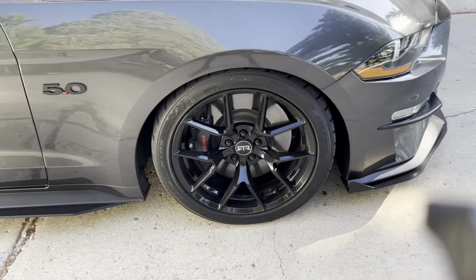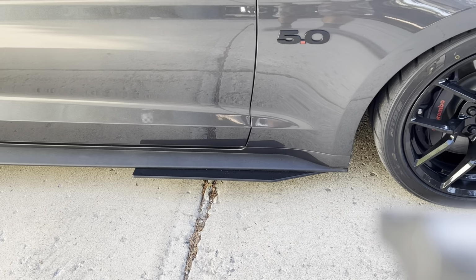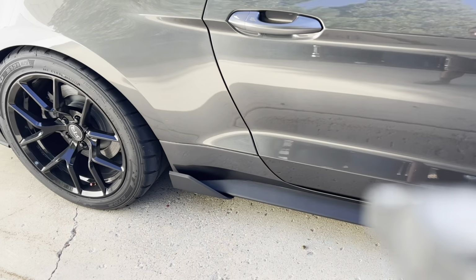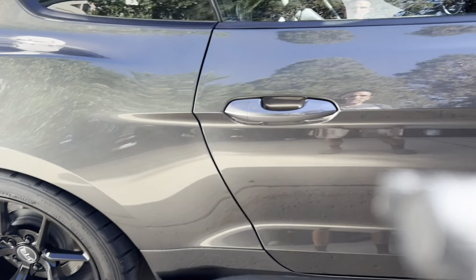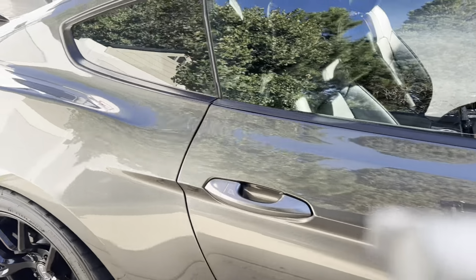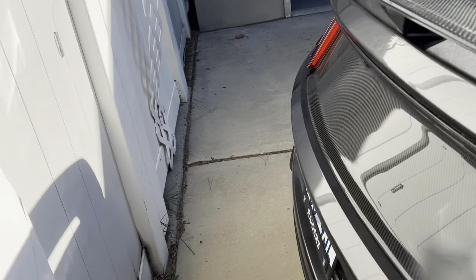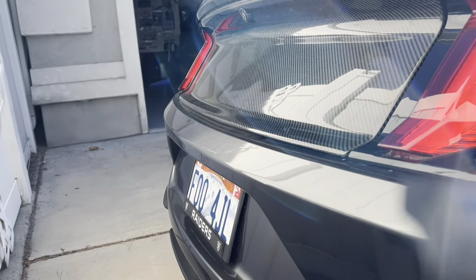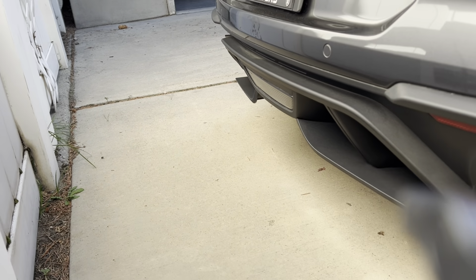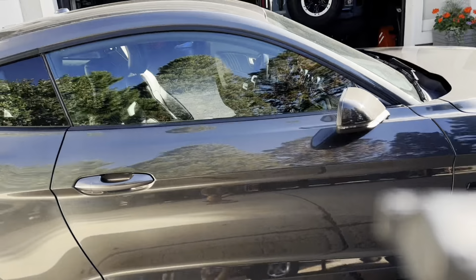The wheels are RTR Tech 5s. Added some more aerodynamic stability aero pieces on the side skirts, just to help channel air a little bit better. Carbon fiber on the rear view mirrors. Of course, the carbon fiber rear spoiler, carbon fiber rear deck lid panel, and then here in the back, the Roush rear diffuser. This car, when I bought it, came with active exhaust, and it still has that.